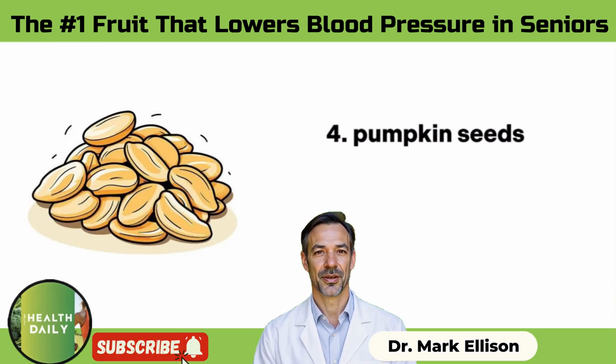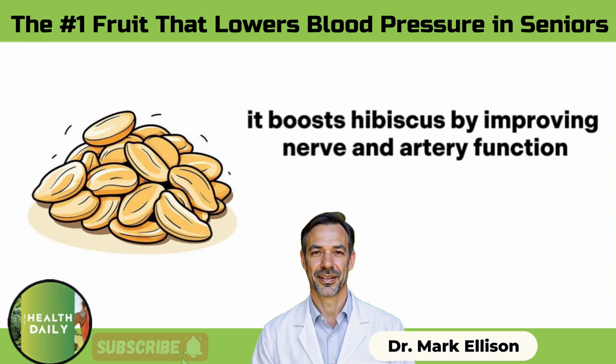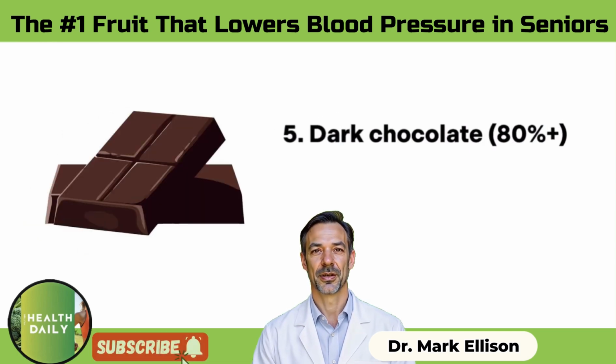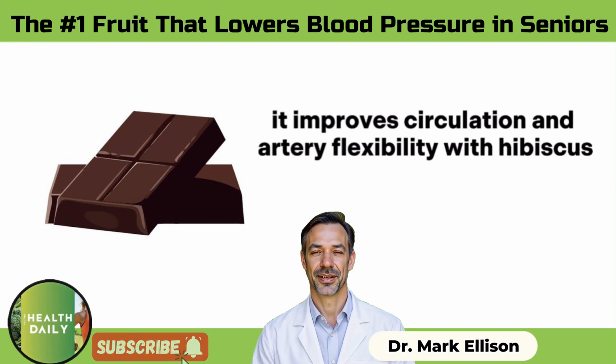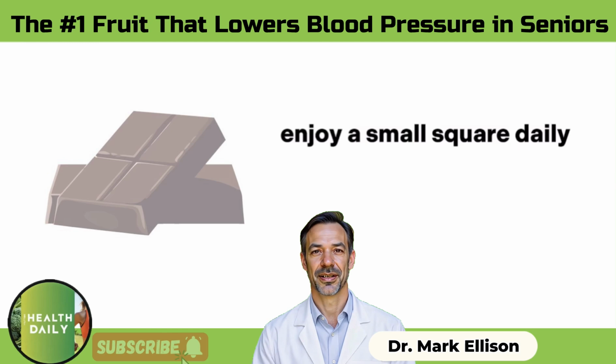4. Pumpkin seeds. High in magnesium, which keeps blood vessels relaxed. It boosts hibiscus by improving nerve and artery function. Snack on them or sprinkle over food. 5. Dark chocolate, 80% plus. Loaded with flavonols that boost nitric oxide. It improves circulation and artery flexibility with hibiscus. Enjoy a small square daily.